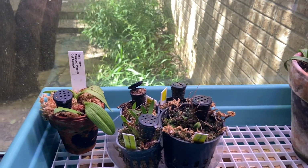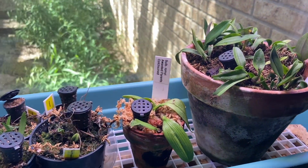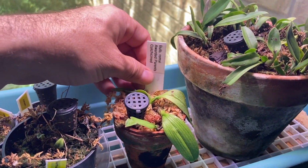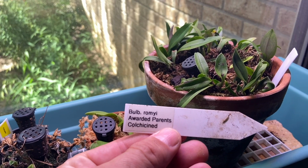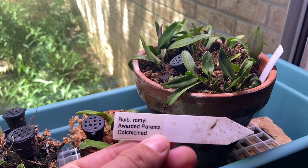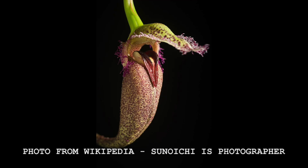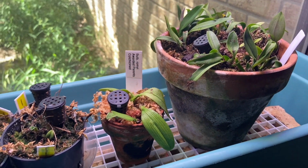My other Bill Tom's one, I said I was going right to left, so I'll switch up the order by switching the plants. This is Bulbophyllum romii, and also from Bill Tom's over there in Florida. And for those of you who don't know, Bill Tom's is probably the most famous Bulbophyllum grower in the world, perhaps, maybe the most prolific breeder and shower of them.